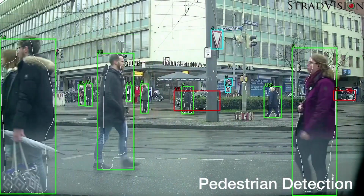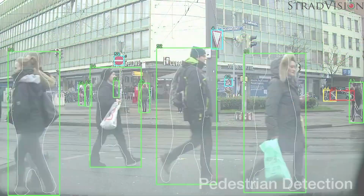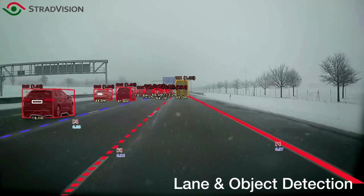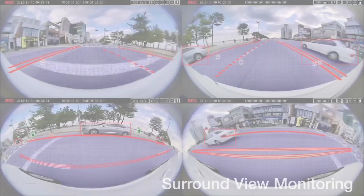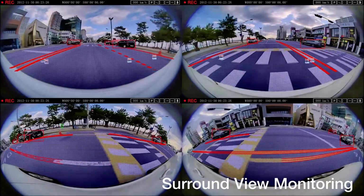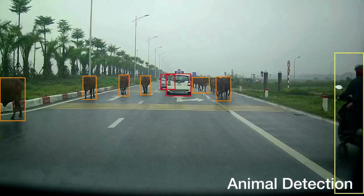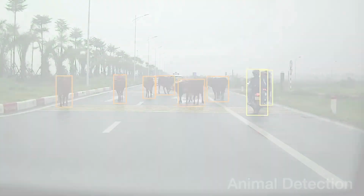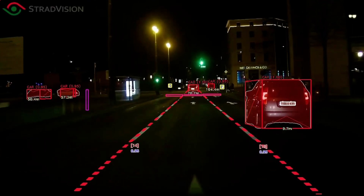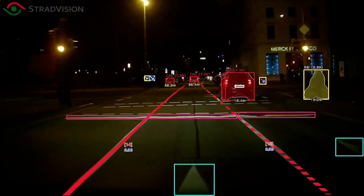This is a pedestrian detection example with instant segmentation in an urban area. This is a lane and object detection example on a snowy highway. This is a surround view monitoring example using multiple fisheye cameras. And we're detecting a bunch of cows here with our animal detection function. Pretty cool, right? As you can see, we enable cameras to accurately recognize objects even in difficult conditions.